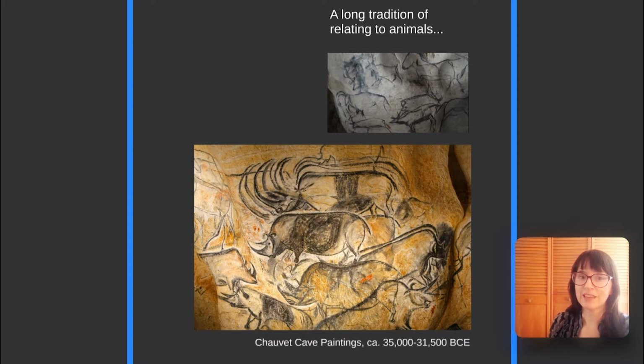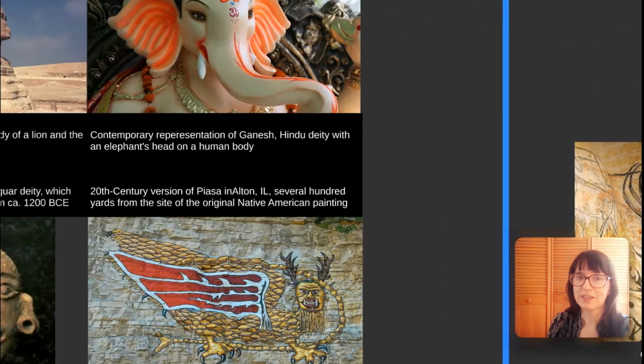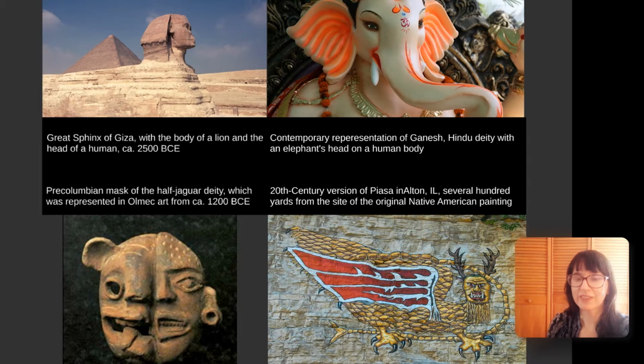In those early cave paintings, rendered thousands of years ago, our creative predecessors felt compelled to portray animal life and nature. The relationship from human beings to animals has always been at the forefront of human endeavor. That relationship, and certainly that imaginative coupling between humanity and nature, punctuates every culture, from the Great Sphinx to the pre-Columbian half-jaguar deity.